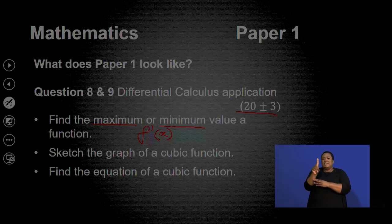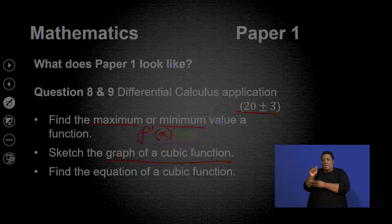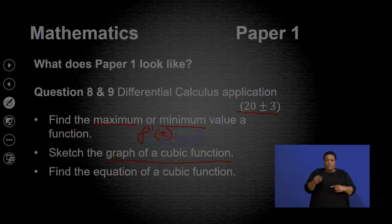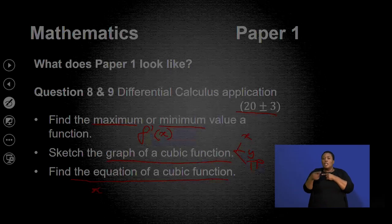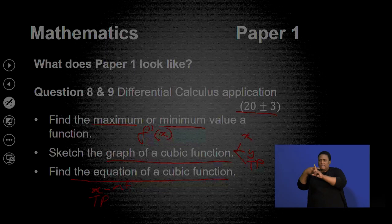And then you need to sketch a graph of a cubic function. To sketch a graph, you know you need 3 things: my x-intercept, my y-intercept, and my turning point. And then lastly, you find the equation of a cubic function. At times they give you the x-intercept to find this, or they give you the turning point to find that particular equation.